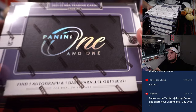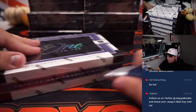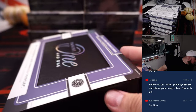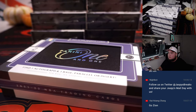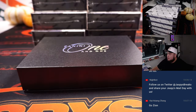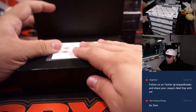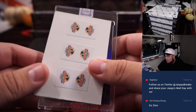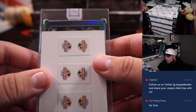All right, here we go, guys. One-on-One basketball. Let's rock and roll. Let me get a little blank here. I think they already put a blank at the bottom, but just to cover up the top. And then sometimes, guys, these cards here can be worth more than the RPA sometimes.